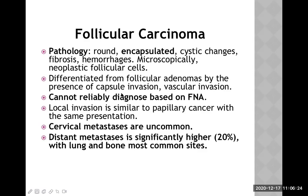Now, let's talk something more about follicular carcinoma, how they look when we examine them. They are rounded type of malignancy. They are encapsulated, meaning they have a capsule. There may be cysts present inside them. There may be fibrosis and hemorrhagic reaction there. Microscopically, they are neoplastic follicular cells. And one important point, that's why they cannot be differentiated whether benign or malignant by FNAC alone. So FNAC is not reliable in the diagnosis of follicular carcinoma of thyroid.